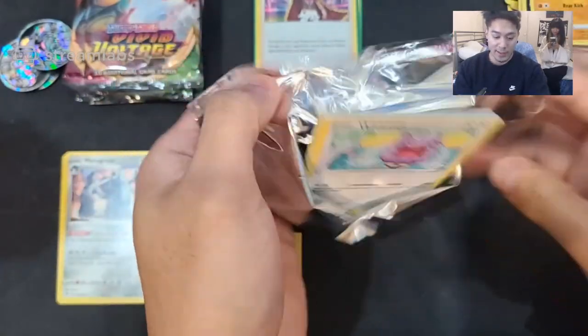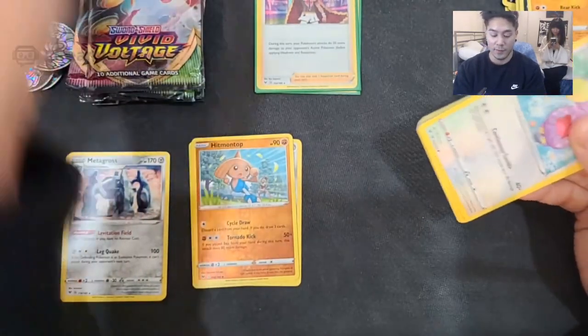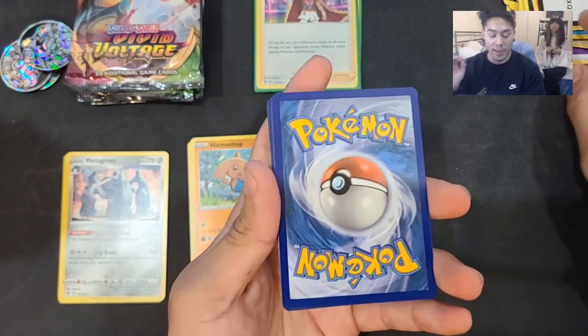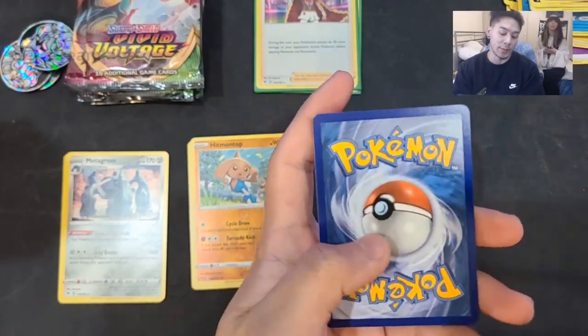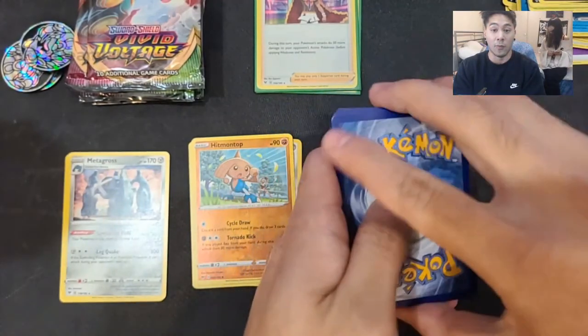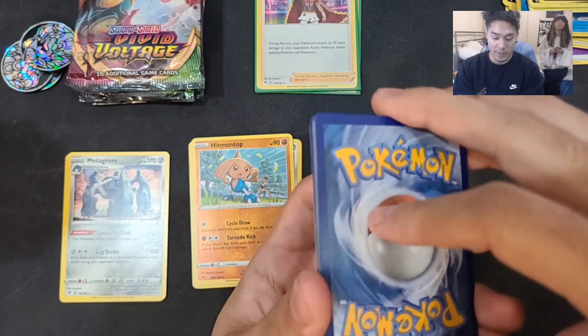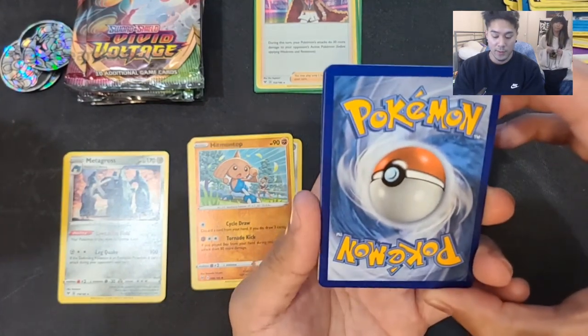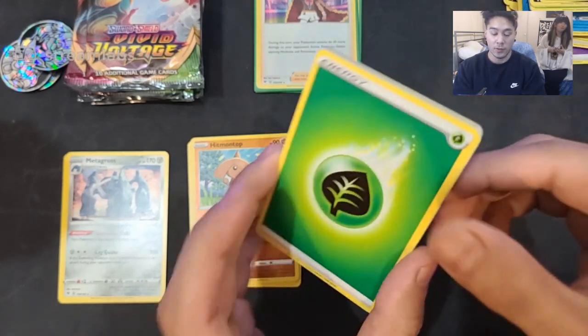Wow, pretty good. Vivid Voltage. Nice one. I knew that I was gonna pull something really good from these packs. I just had a feeling. But hopefully we could get one rainbow rare, guys. Wow, the centering on this is really good. If you guys could look real closely. All right, let's flip over. Grass Energy.